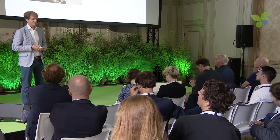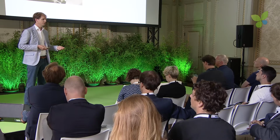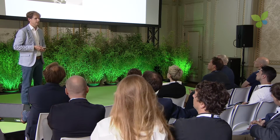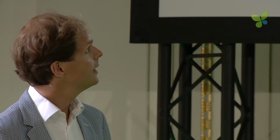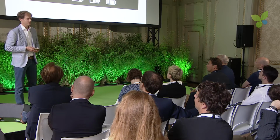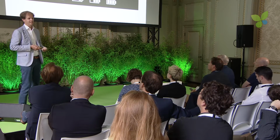We've spoken with the anode expert of Tesla in the US, and once we've proven 100 cycles, we are in business with Tesla and hopefully with a lot of other companies as well. So are we going to deliver on this? I think we have a light business model. You can imagine that the battery industry is a lot of capex. We don't want to become a competitor of one of these large companies, of course. And we basically have 3 strong points.